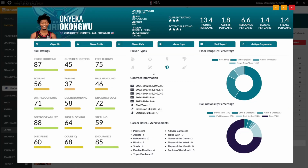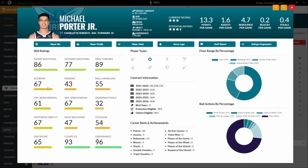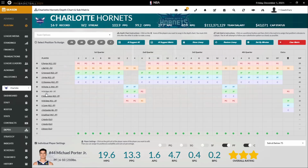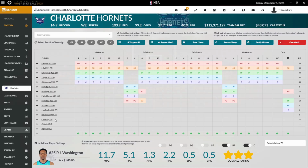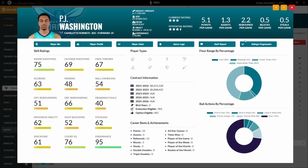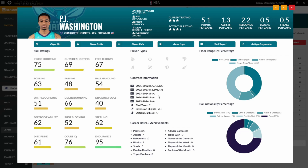Onyeka is our defensive juggernaut at centre. And then in terms of the additional bits at front court, we've got Michael Porter Jr. coming off the bench, with the likes of Bridges in at small forward and Washington in at centre. We were obviously debating for the past couple of episodes whether we play Washington or whether we play the likes of Gallinari. I'm still persevering with Washington. We've got him for another 2 years.